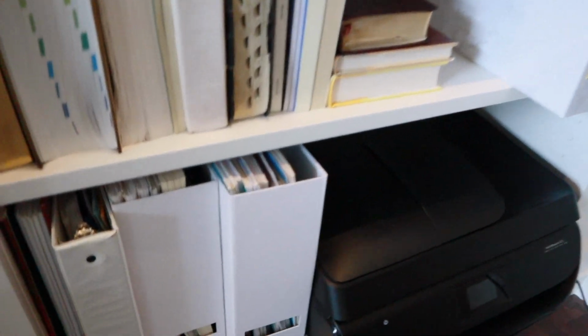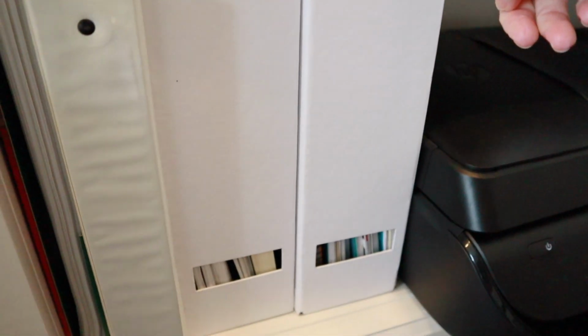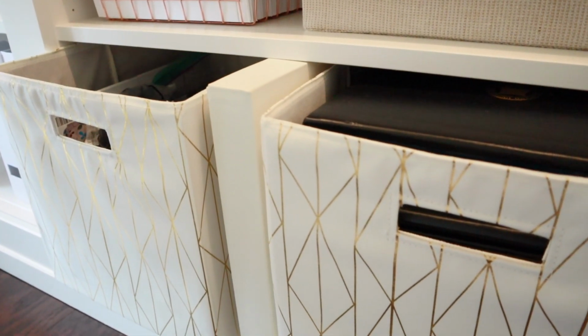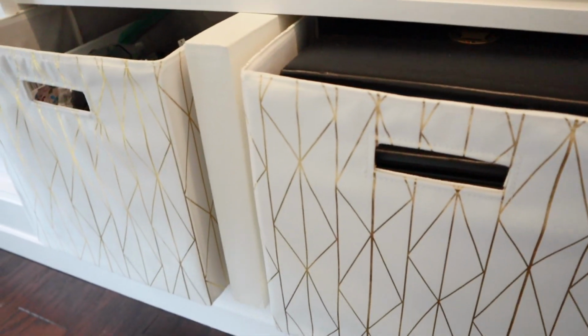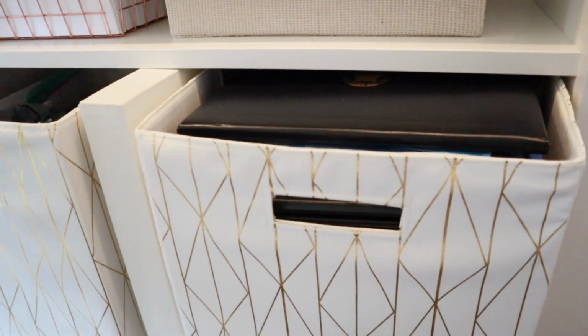And then these magazine files are really good as well for holding documents. And in these two I actually have our songbooks for the piano. And these I got from IKEA. And then finally, these little storage bins are awesome for storing things. I got these from Walmart, and they have them in different patterns, different colors.